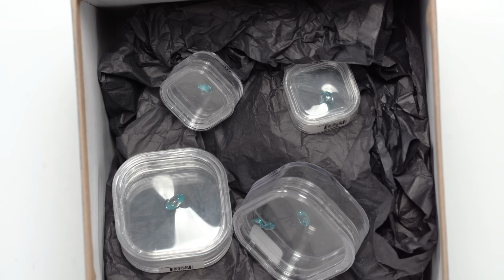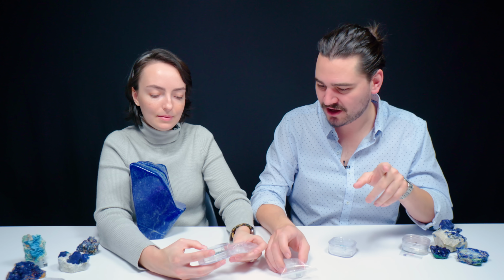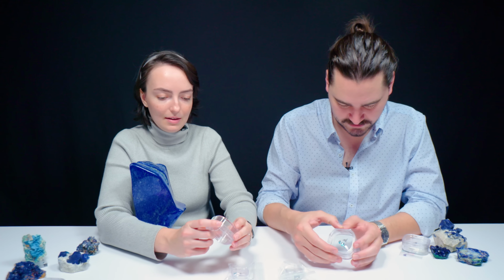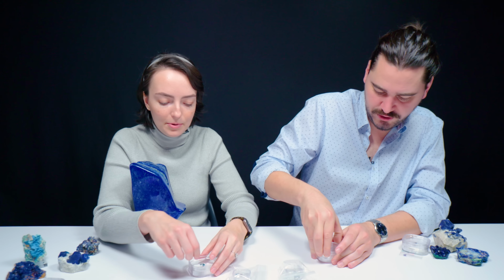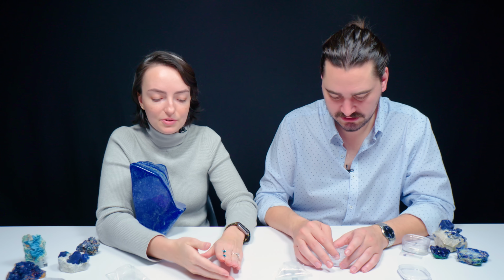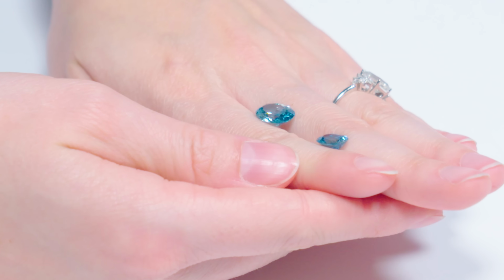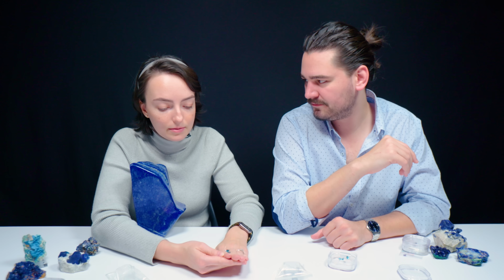More blue. Oh, okay. So, at first I thought aquamarine, but then when I saw the other shades of blue, I thought not aquamarine. They're kind of a little bit more vibrant blue than aquamarine tends to be, like a sky blue, maybe? A little sky blue. What are you thinking for these guys? I do have two contenders, especially because of the color, but also the clarity of these stones. Either topaz or zircon.